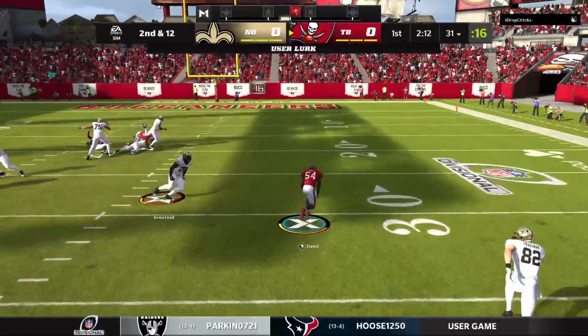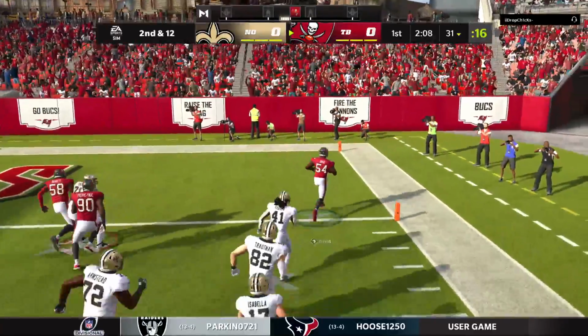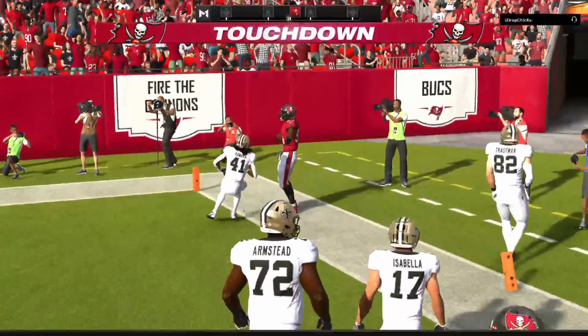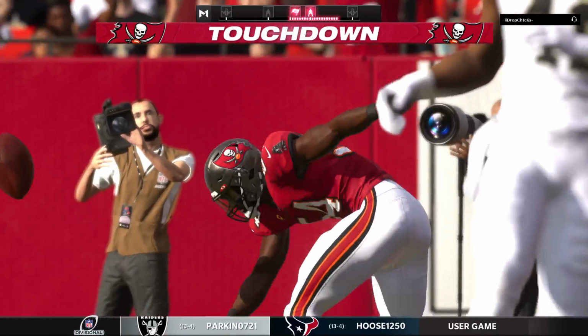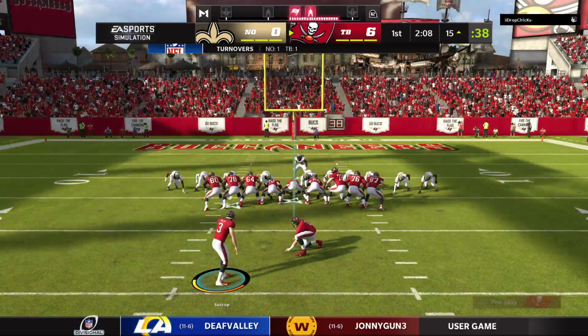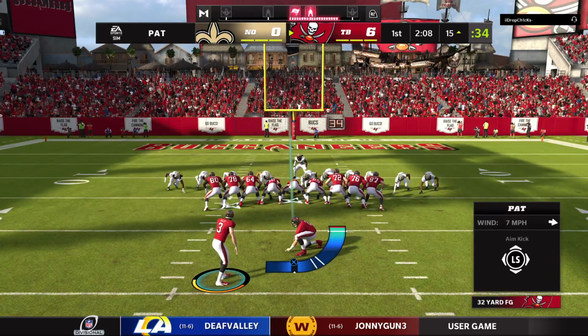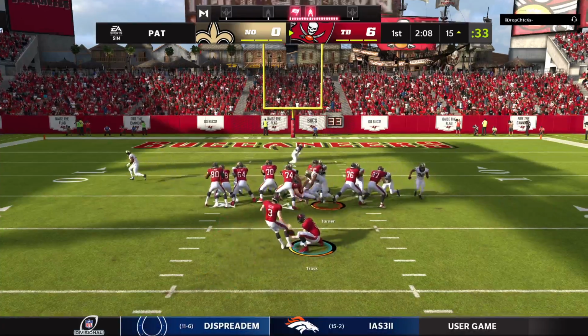And this is going to be intercepted. Picked up by Levante David. And it's a pick 6. He brings it back to the house for a Buccaneer TD. And we'll see if that pick 6 looms large as this game continues, because we've seen plays like that alter a lot of playoff contests over the years.